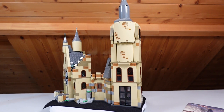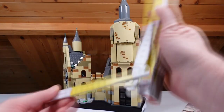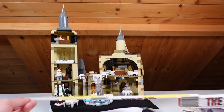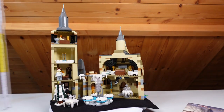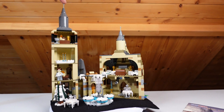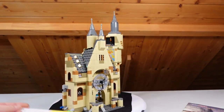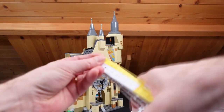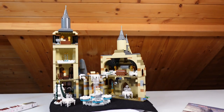We can measure it with my new measuring instrument here, my Christmas present. So looking from this side to side, we got 33, and here is the height. We got 37 with this peak here, and if we look from this side, we got about 17. So it's a small one. Yeah, it's really playable, I think.